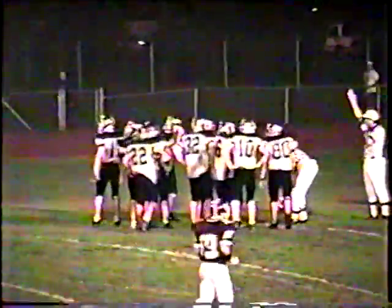Again, along the line of scrimmage, the Lions take him down, and it makes it third and 10 with 40 seconds left in this third quarter. Third and 10 for the Redskins.